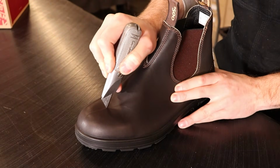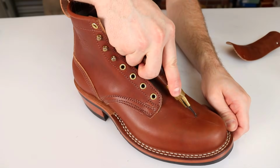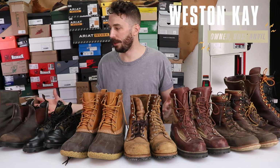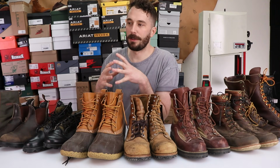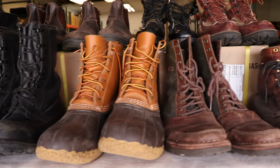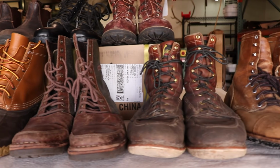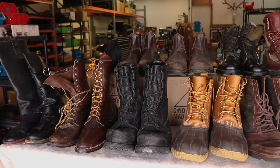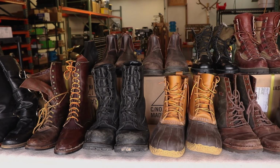So I've cut pretty close to 100 pairs of boots and shoes apart over the last year and a half, and so I feel pretty confident in my ability to judge a pair of boots, especially a used pair of boots that I don't know anything about. So I thought I would make an expert's guide to judging a pair of used boots or thrifted boots, so that if you've got a little bit of a thrifting problem like I do, you won't waste as much money and you'll find the higher quality stuff and be more happy with your horrible addiction.